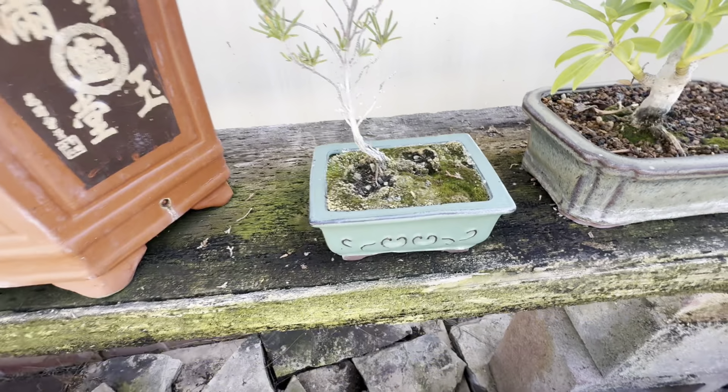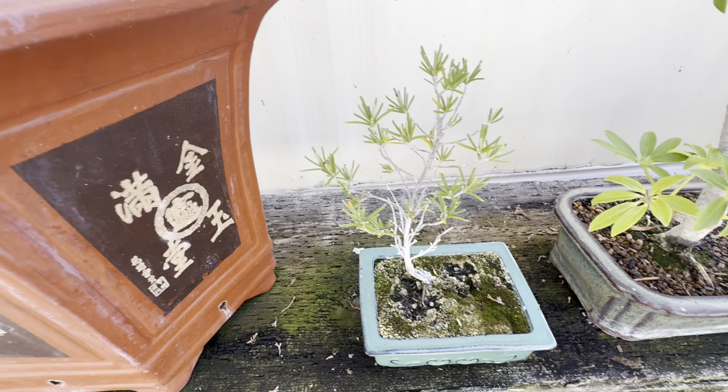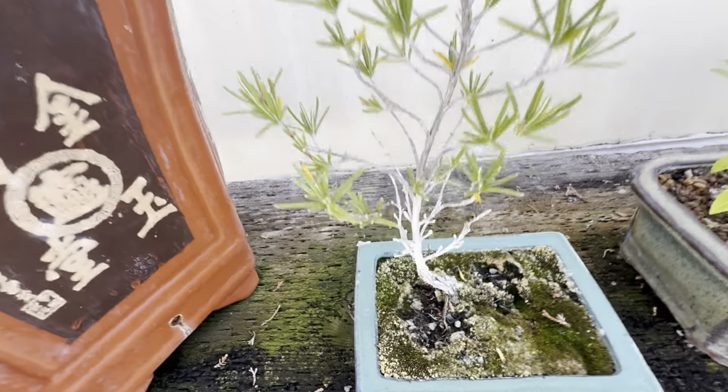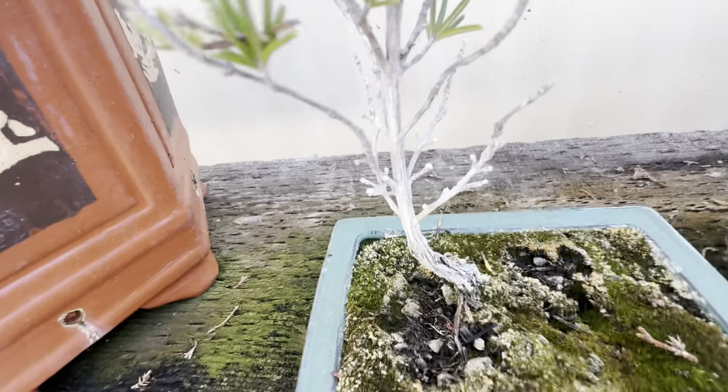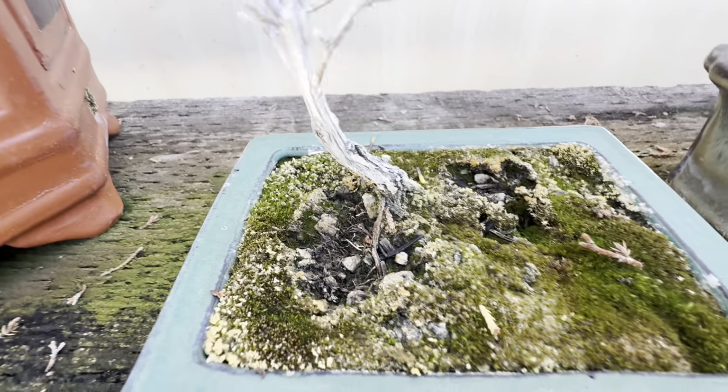This is one of my favorites right here. And the reason it's my favorite is the simplicity of it. And also, if you look at the trunk real close, you can see it looks like it's been here 100 years. And that's what you're trying to get.